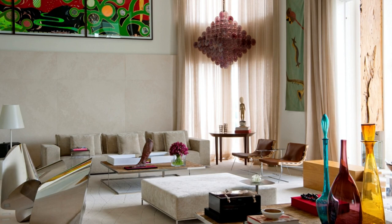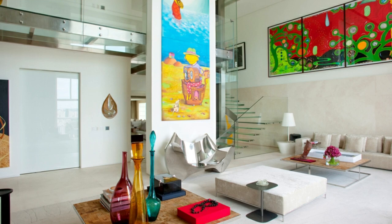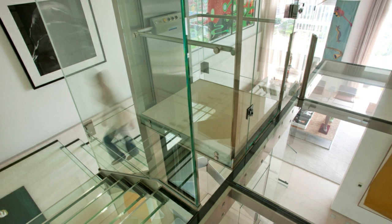The master suite offers a picturesque view of the swimming pool, with its ensuite bathroom transformed into a spa-like oasis. The terrace, equipped with a retractable glass cover, bathes the rooms in natural light even when closed. Lighting design employs alcoves, lit curtain recesses, and recessed ceiling lights for a balanced luminosity.